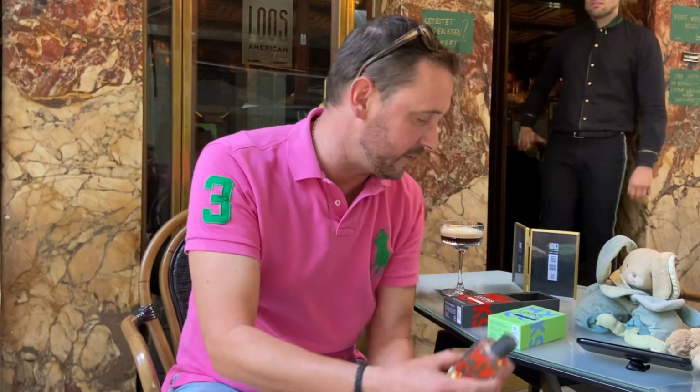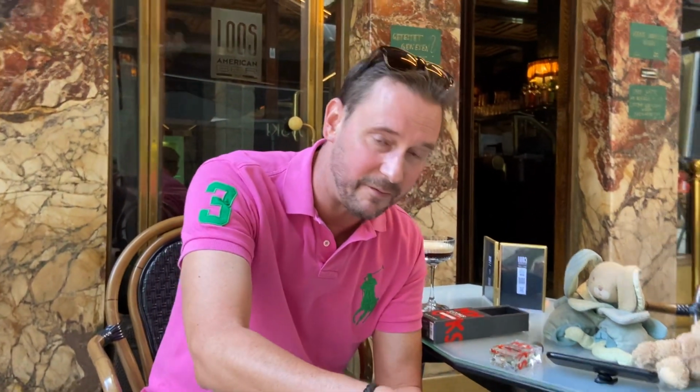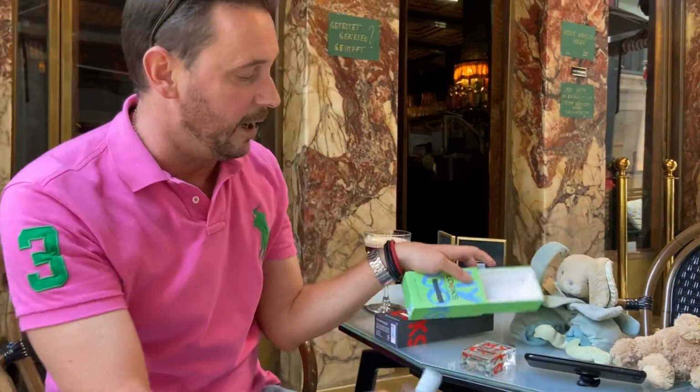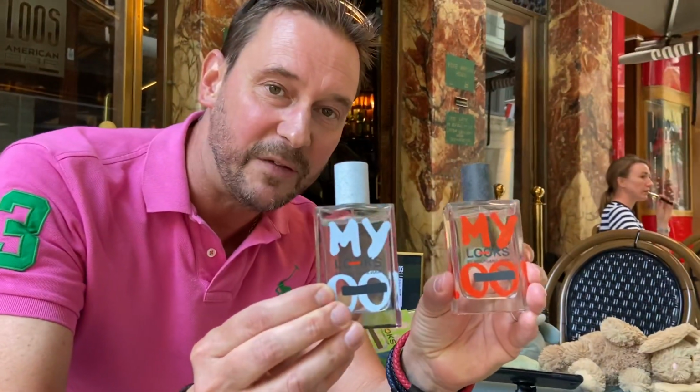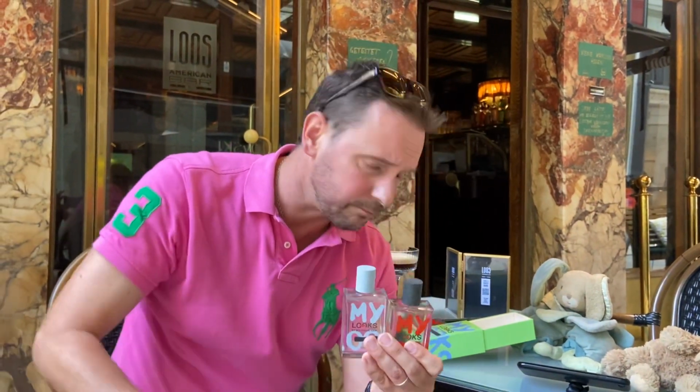Now about the fragrances themselves. How do they smell? Again, very nice presentation. Look at this, so beautiful and so easy to handle as well. There you go. This is the first one, and this is the green version. So how do they smell? What's the smell all about? I start with this one, and it's a creamy, fresh, exotic smell.